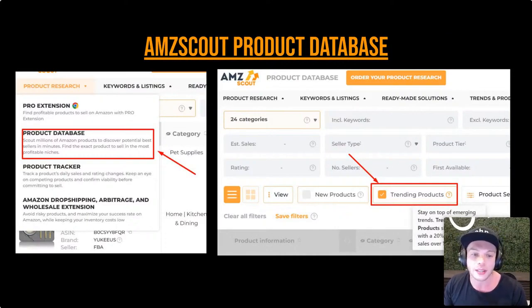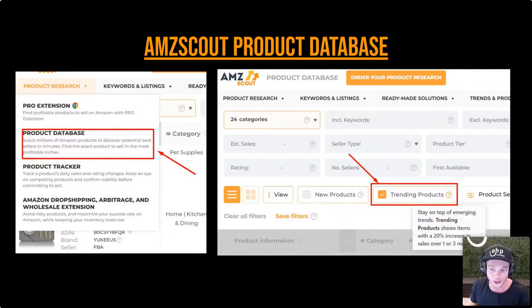So you can go to AMZScout.com and then you can scout millions of products. This also helps you organize your thoughts. You can click trending products so you can find the most recent trending products. Type in golf or portable vacuum, right? And try to type in vacuum. Toothbrush. Maybe there's a new type of toothbrush that's trending.